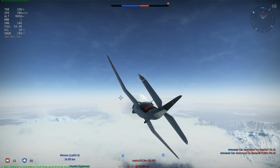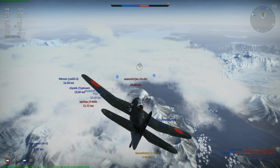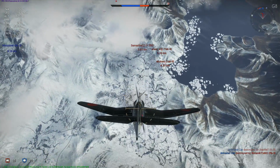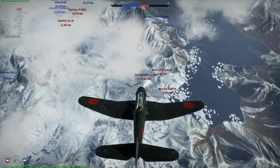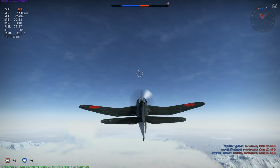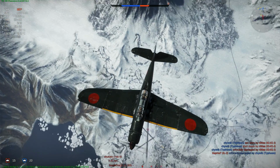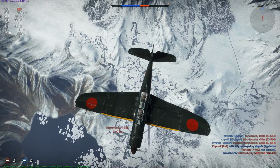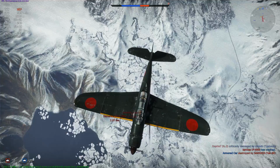Ideally, you want to end up with a situation where on a ground strike map, the bombers are going after the ground targets, and the bombers are doing that because that's their job. But at the same time, the interceptors are going after the bombers, and the interceptors should be doing that because that's their job. And at the same time, the fighters are protecting the bombers and taking out the interceptors because that should be their job.